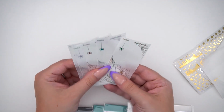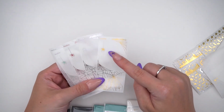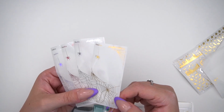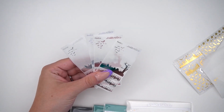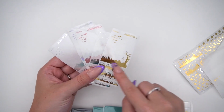So there are 3 different designs that you can get. This one here is the spider. It has the spider and the webs, and then it has, I believe it's 1, 2, 3, 4, 5 header overlays on there. Then there's also this one here, which is the bats with the graveyard and the tree.